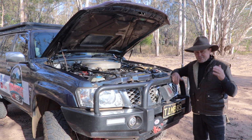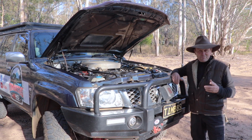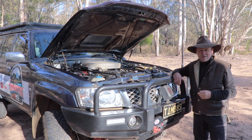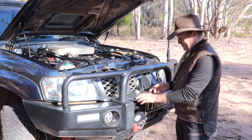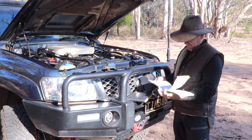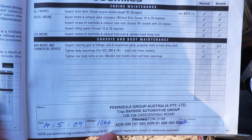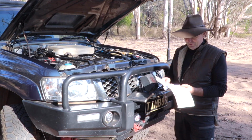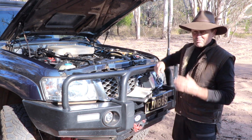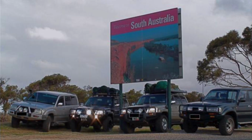And on Thursday the 14th of May 2009, the Patrol went in for that 1,000 K service and it came back with flying colours as expected. I've still got all my original logbooks from when I picked it up brand spanking new. And here's that first service here, due on the 14th of May 2009 at 1,344 kilometres. So that's how much I'd racked up since picking it up on that Friday night. I just wanted to get that done before heading away on that trip with my mates to South Australia.